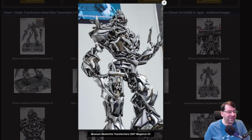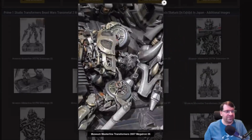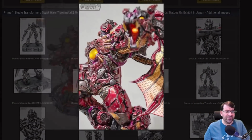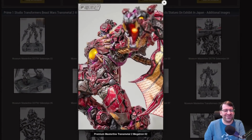I'm still not sold on these movie designs, even 10, 15 years later. I'm still not in love with them. This Megatron looks really good. Oh, I didn't notice that before. Look down at the bottom. He's standing on lava and tarantulas. Oh, that's perfect. Oh, that's beautiful.